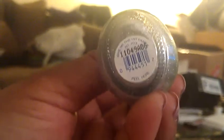And an OPI Nicole. I had heard that this one, I think, was good for stamping. But I also like to use this with my Argyle plate. This is Give Me the First Dance. This is a Justin Bieber color.